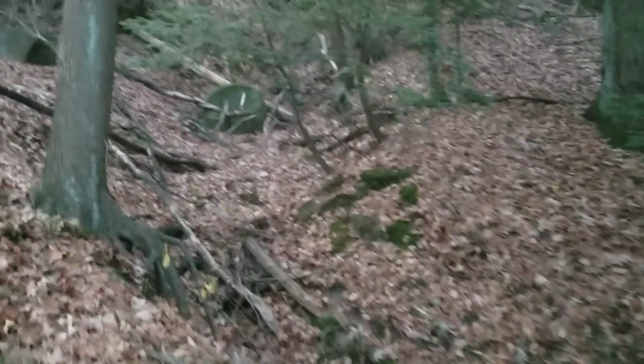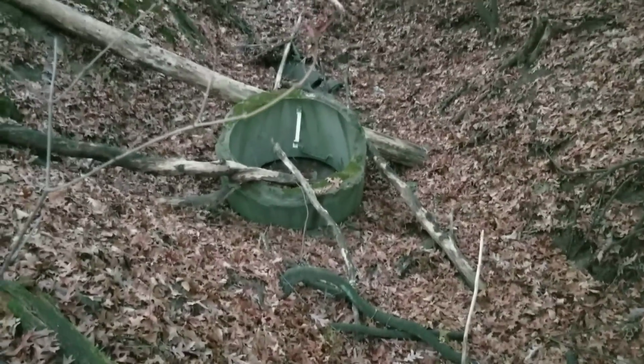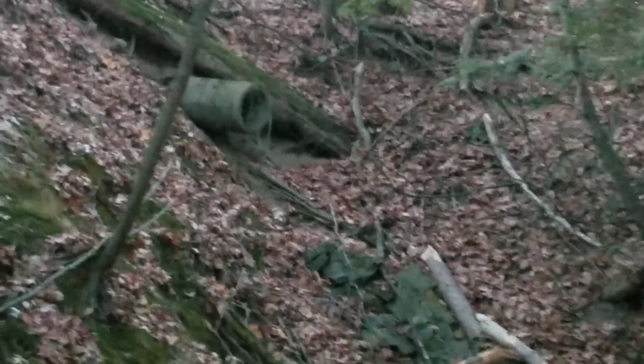Okay, here's another one. When it pours, this is where the water comes down. Looks like the town discarded this section of culvert because that's the pipe up there, that really small one. That's a concrete pipe up there.